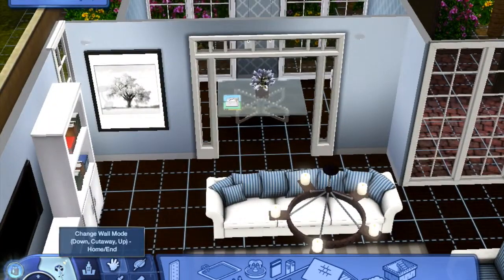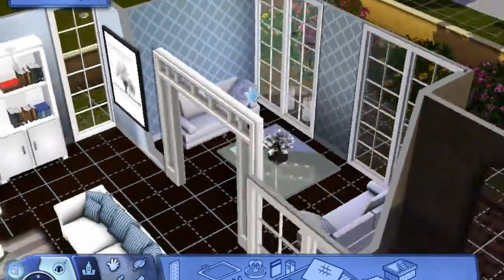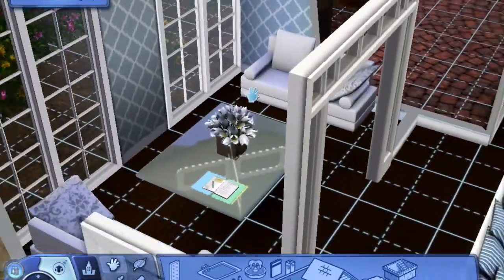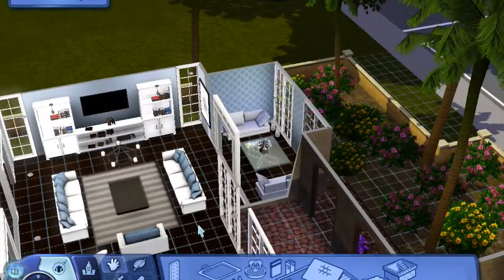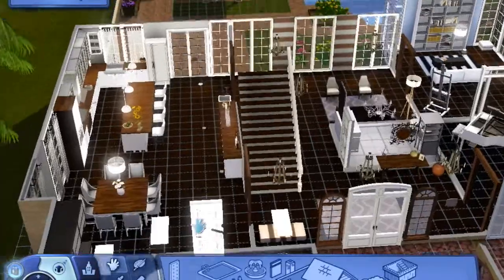And then back here is another little reading nook. I pictured this family to be full of readers, so I gave them lots of little spaces to find a quiet spot to read or write, whatever they like. So that's basically the whole main floor. I'll go ahead and go upstairs now.